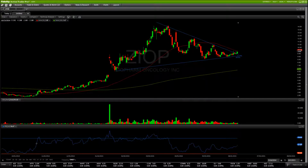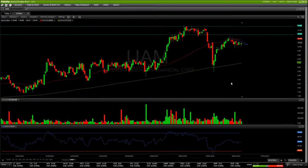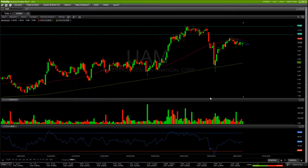Next up on the list is UAM. Spotted this one. It is a financial stock, and I like the big sell-off, recovery down at the 200-day, and then now we're in this little pullback. So I'm just going to be watching this pullback and see if we start to break higher.